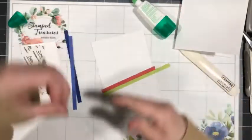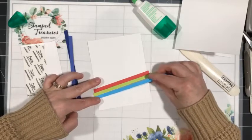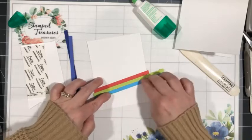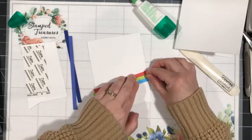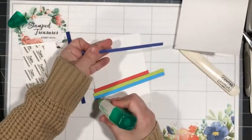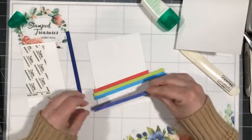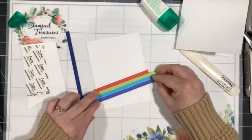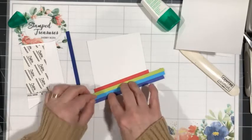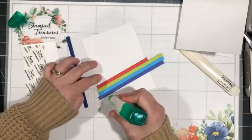You can go in any order, but I chose to go in rainbow order. Well, as close as I could get to rainbow order anyways, with these colors. And I'm butting them right up against each other. Doesn't that create a pretty background? The colors look so good together. I just like how bright and cheerful these colors are this year.